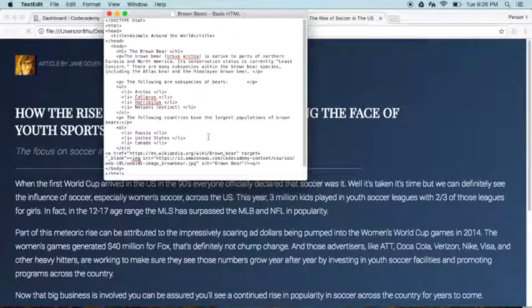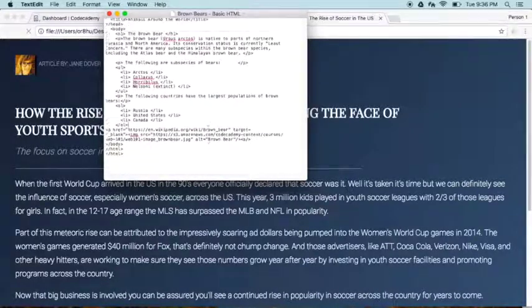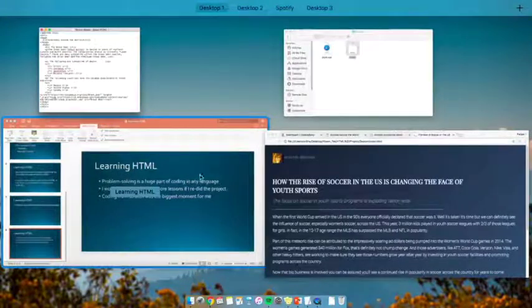I know enough HTML now that if I wanted to, I could definitely make a website of my own. Of course, it would take a little more practice to get some of the CSS down, but I have a pretty good understanding of how basic HTML functions that I didn't have at the start of this project.